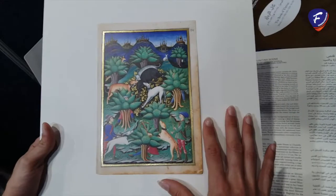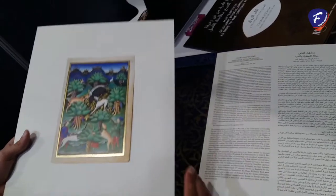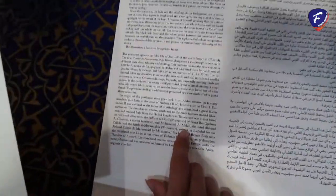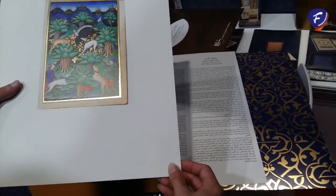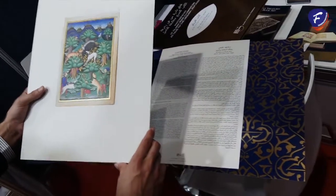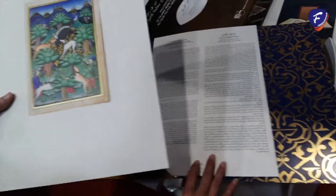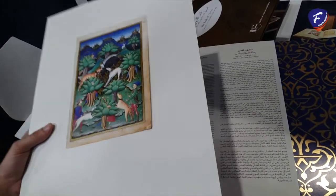And this book is about hunting. This is the hunting book, but the original of the book was written by the Arabic author Al-Mahdi. And unfortunately, in medieval times, the manuscript of the Arabic version disappeared. So that copy was the earliest copy of this original manuscript.